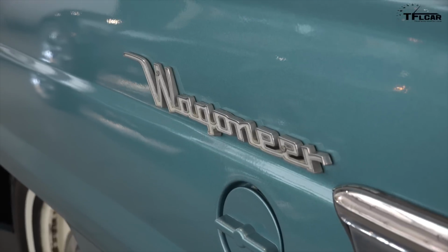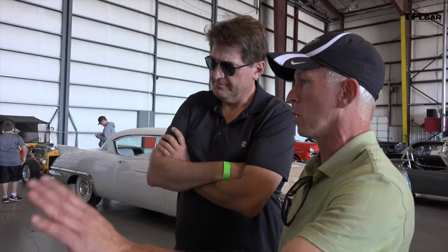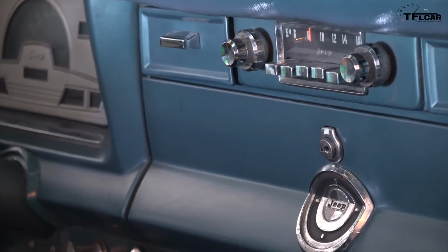It needed restoration. Did you restore it? We did. Yes, we did. And so we just completed it this week. What did you do to it? Well, the rockers had some typical rust, so we replaced those with brand new rockers. The interior was really great. That's beautiful.